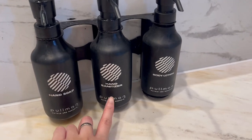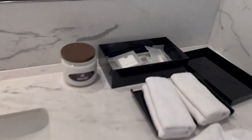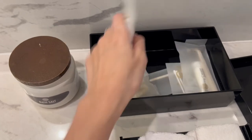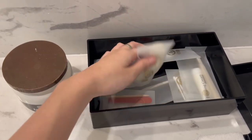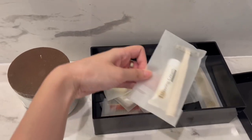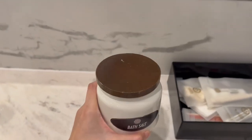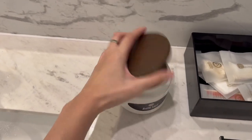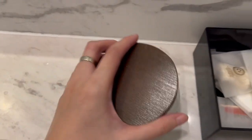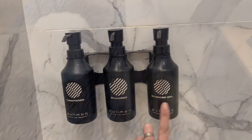Over here we have hand soap, hand sanitizer, and also body lotion. And over here, we can find our other amenities such as toothbrush and toothpaste, shower cap, some cotton buds, and shaver. And we also have our bath salt for the bathtub. In the shower room, we have our conditioner, shampoo, and shower gel.